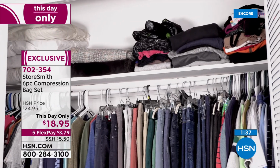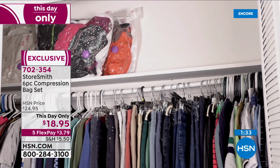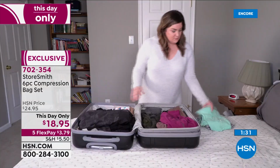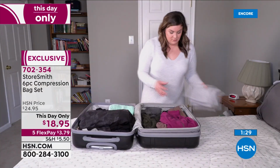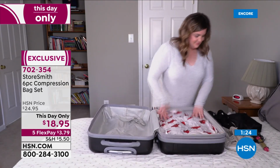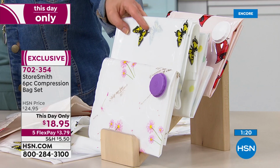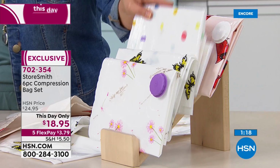I want to show you, look at that. Don't take your eyes off the screen, because all of that stuff, now look at how much closet space you got back. They are a dream to travel. Just choose your print. We've got birds, we've got dandelion. If you want the butterfly, please place your order as quickly as you can. We also have confetti dots as well.